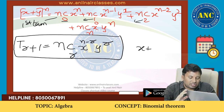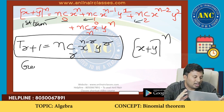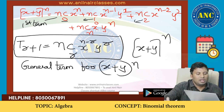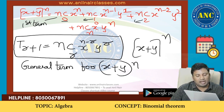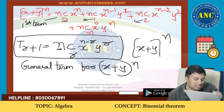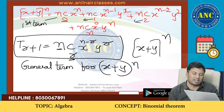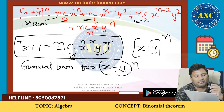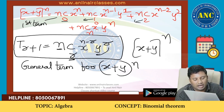In which expansion is it? (x plus y) power n. The general term for (x plus y) power n is given by nCr, x power n minus r and y power r. Out of n powers, I am selecting r powers of y, so y power r will come. The sum of the powers of x and y should be equivalent to n.